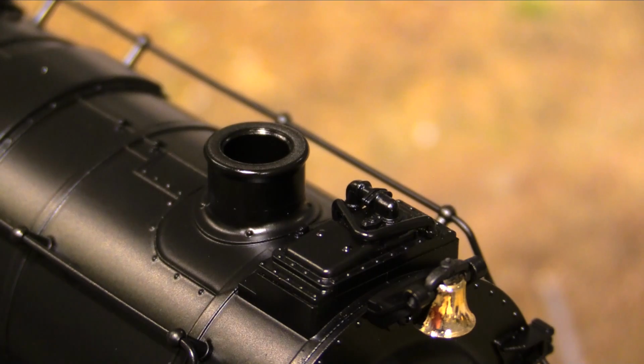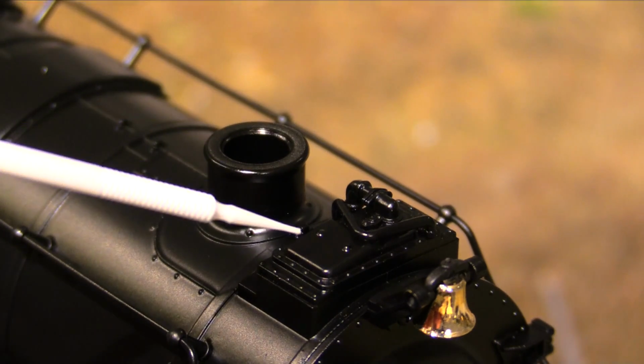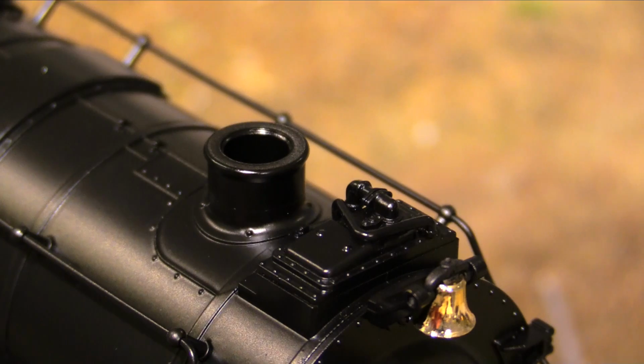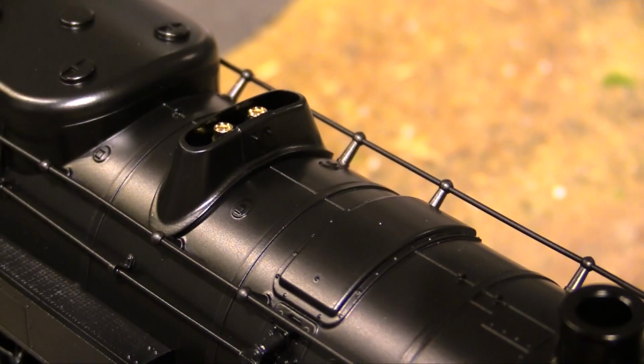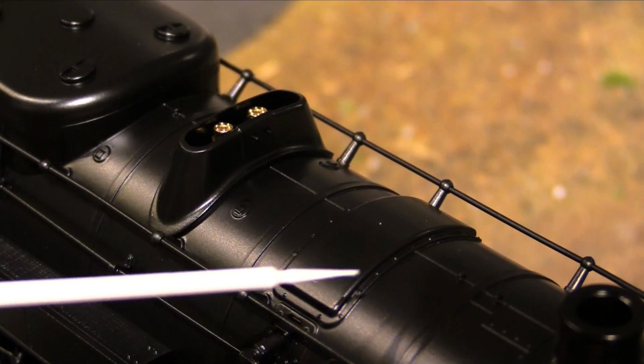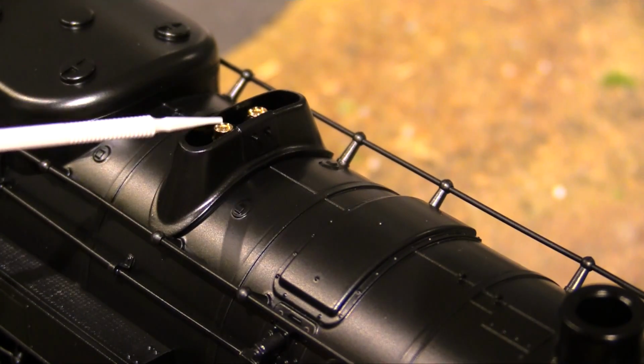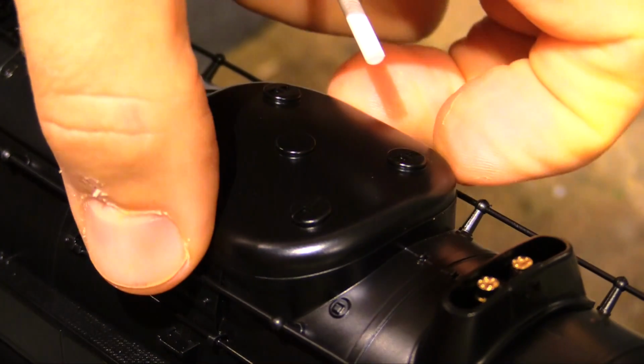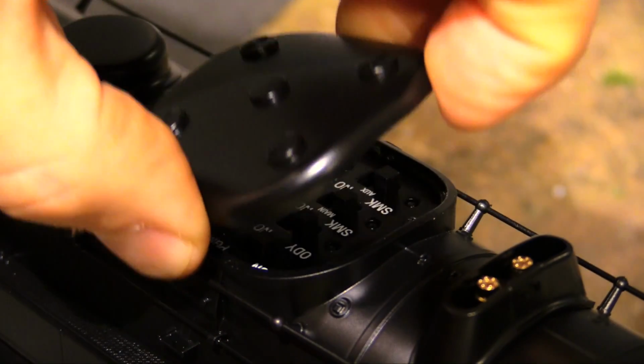Up on top of the engine, right up front, we've got the feed water heater, which is nicely detailed. Then behind that, we've got the smokestack, and there is a fan-driven smoke unit down in there. And as always, to load smoke fluid into the smoke unit, you simply pour the smoke fluid directly down the stack. Moving back, we've got some nice casting details right here, and then back here we've got some hand-painted valves. Behind that, we've got a nice-looking sand dome, and the top of the sand dome can be removed.